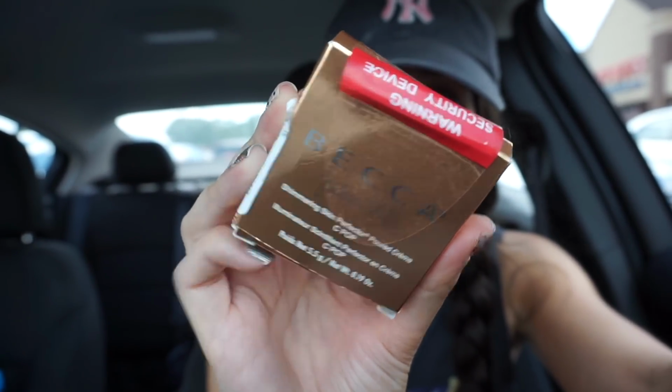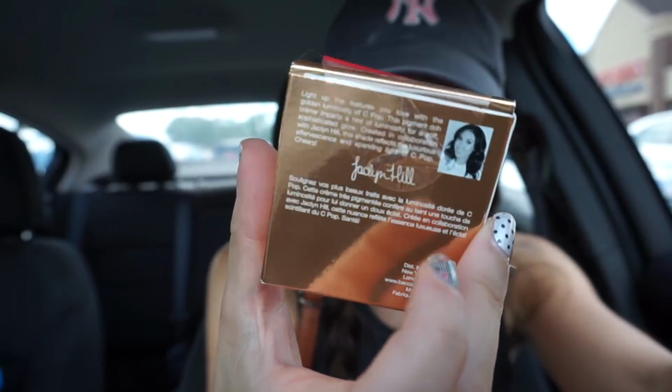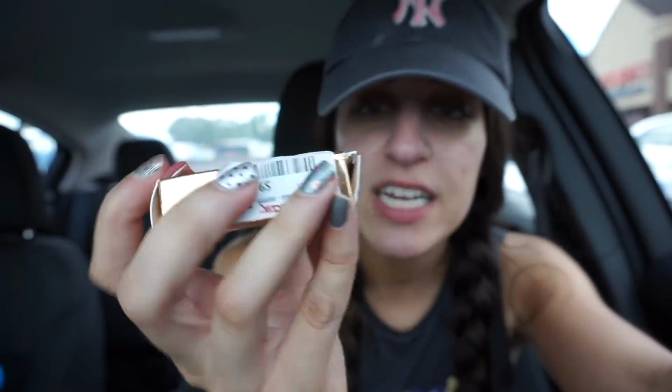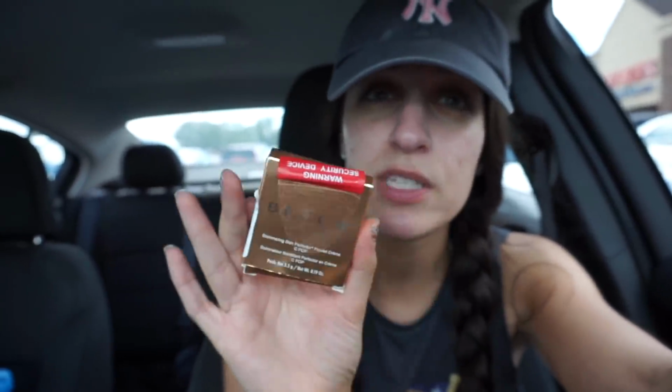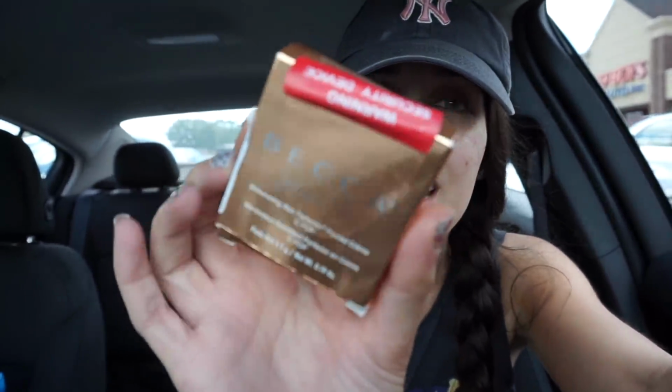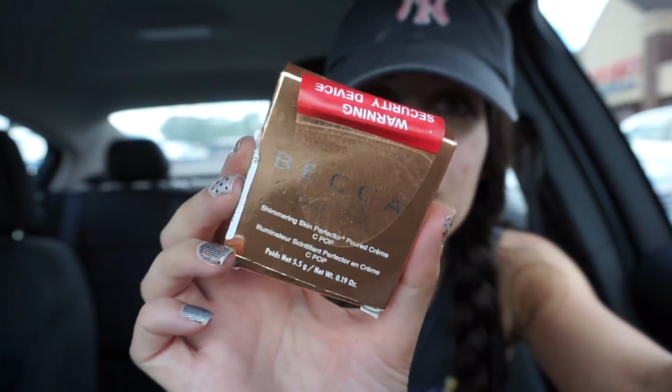So that is what it looks like. It has Jacqueline's picture on the back, has the ingredients, and yeah, it was 10 bucks. I looked this up, it retailed when it was limited edition for $36. Can you guys honestly believe this? You must be as excited as I am about this. So completely untouched, which is another miracle in itself. So that's the one thing I got from TJ Maxx.